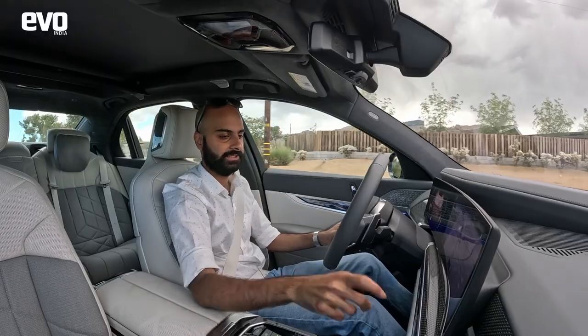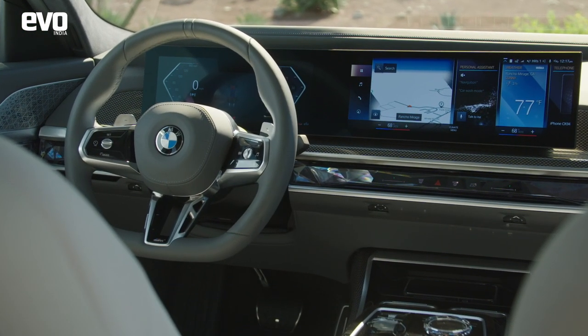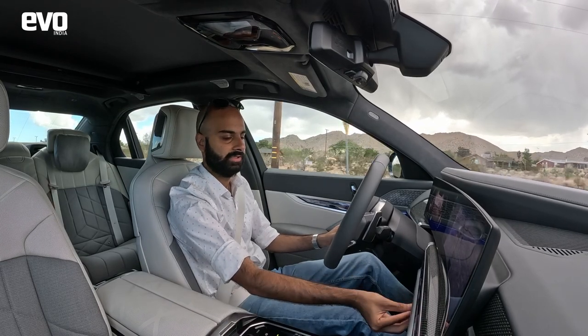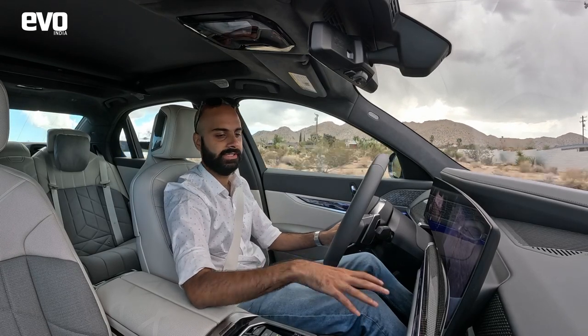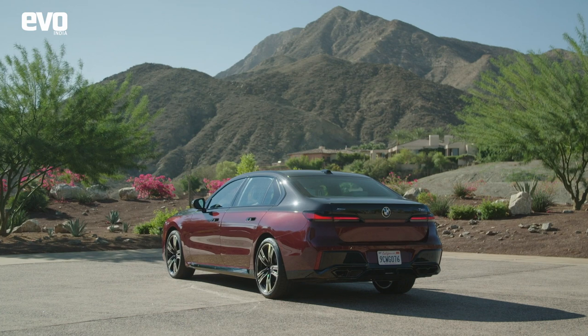Other interesting features, the air vents are actually hidden completely. They're tucked away behind this little silver panel over here. You can't see them. You've got little rubbery controls to control them, but they're completely hidden away. Very different from traditional air vents that pretty much every other car has right now.